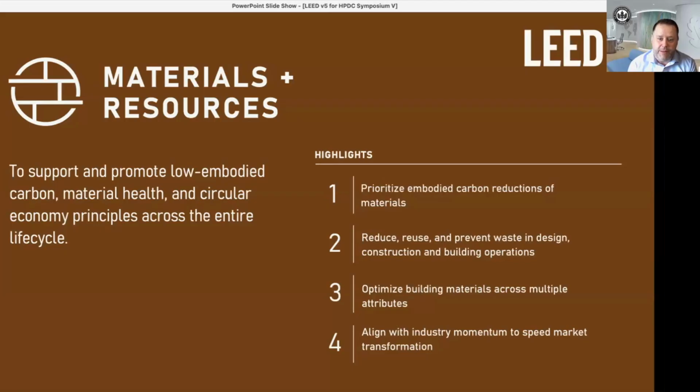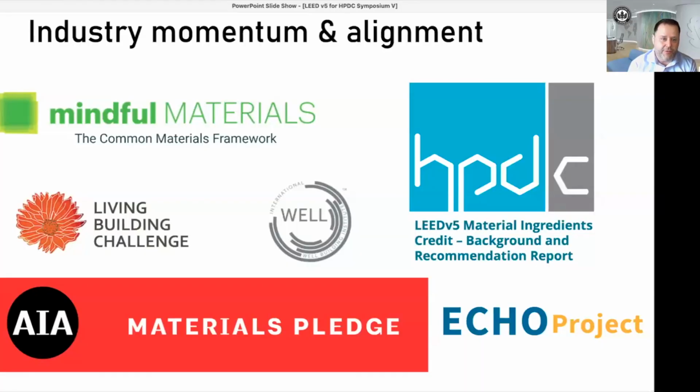And most importantly, maybe for today's audience, is optimizing building materials across multiple attributes. So I'll get into a lot more what that means shortly. And finally, this credit category really wants to align with industry momentum. There's been a lot of work showing all the great things happening in the last decade or so, but we've got to go together to go farther.